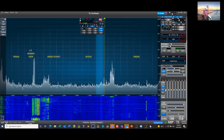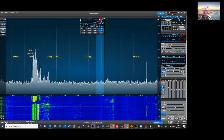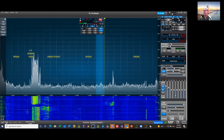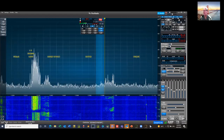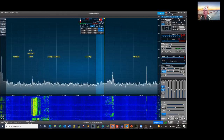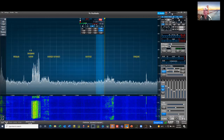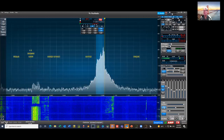You've got the same thing with receive. You can set however you like for the receive equalizer to make it sound how you like it. And then down here you can adjust your high cut audio filtering. You can set up Vox, which I hardly ever use.